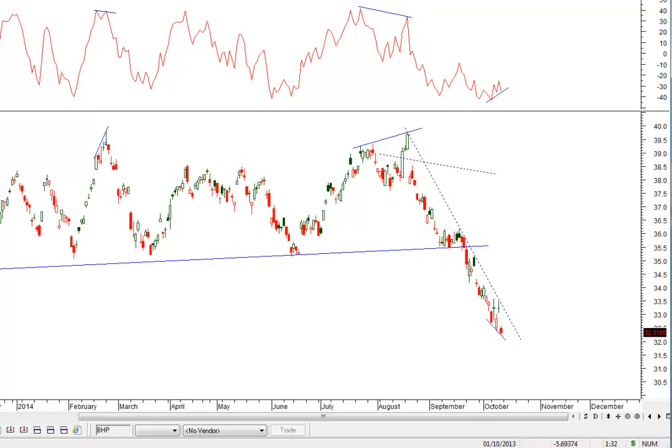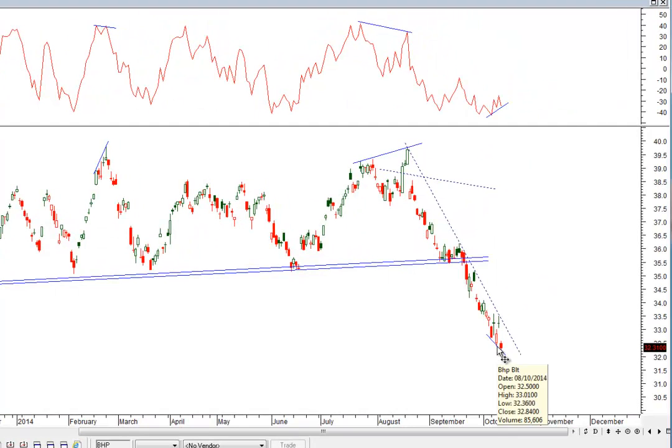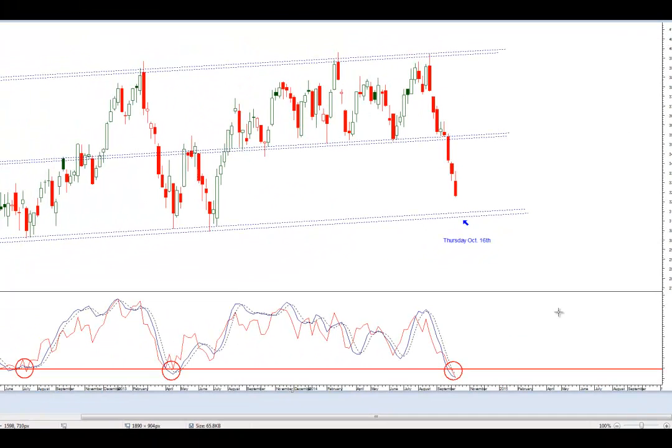We can also see that consolidation around the 35.50 area will more than likely prove to be the midpoint of this particular decline from the August 19 high, and our ever reliable timing models are now pointing to a high probability trend change due this coming Thursday, October the 16th, and ideally closer to that $31 region.